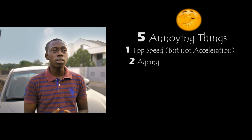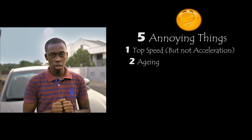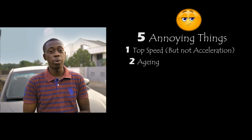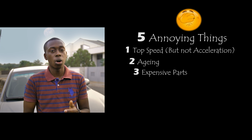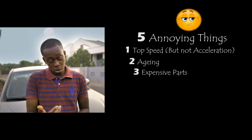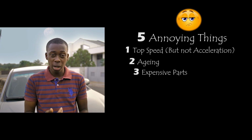So 2 is aging. This car has a whole lot of aging problems. So if you get one, there are some things that you're going to experience and it's going to be at different times. The power steering is electronic, so the power steering could give in at any time, and which is leading me to my next point. The parts are really expensive when compared to other cars in its class. Compared to the Toyota Corolla, for instance, the parts of this car are just annoyingly expensive.